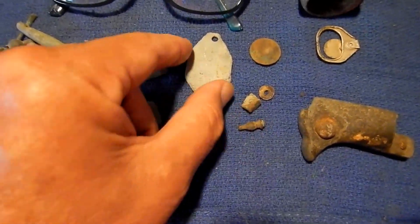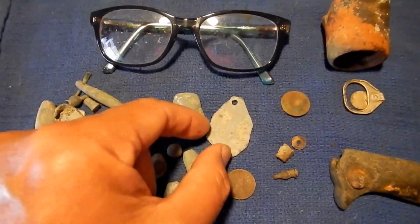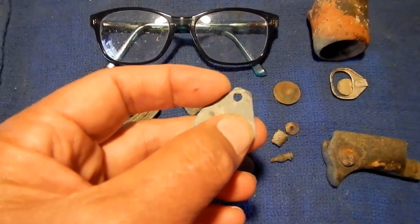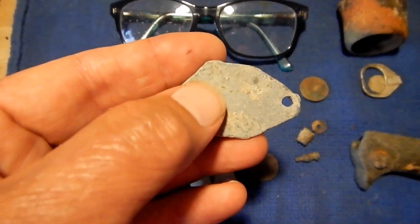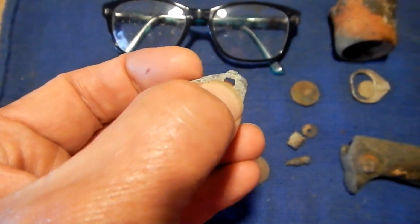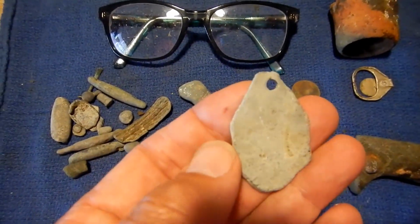Rimfire shell casing. This is what I thought was going to be a Civil War flattened out bullet for a sinker. There was some nylon twine stuck up here in this hole, and the other dead giveaway is that's a round hole. Most of the ones I've seen that were handmade for the Civil War would be more of a square hole punched with a square nail. So those are some of the things you can look for if you ever get out in the creek and look for stuff.